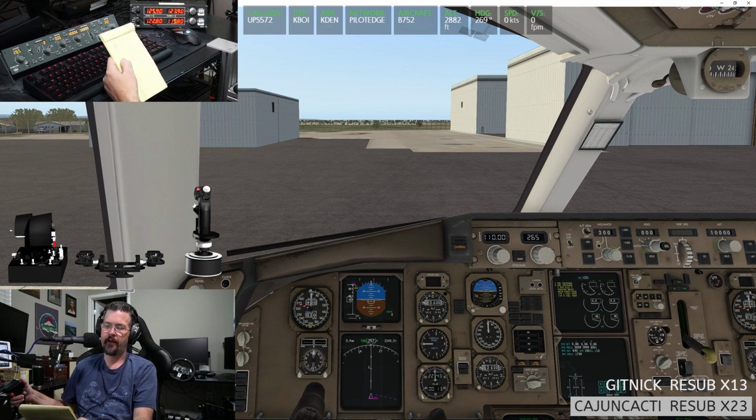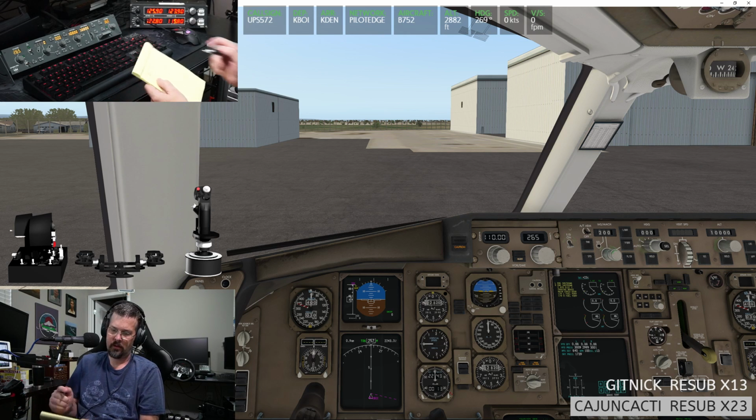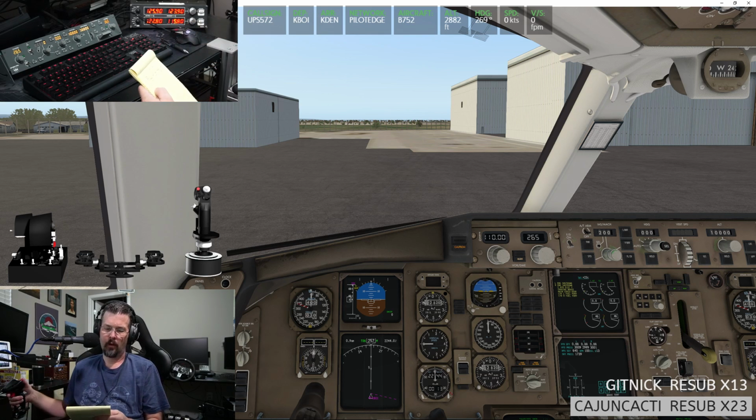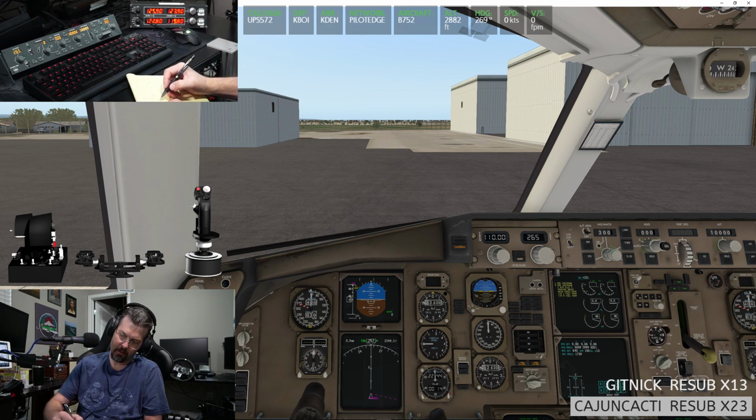Boise clearance, UPS 572 IFR Denver. UPS 572, Boise clearance, good morning. Cleared to the Denver airport, Boise 3 departure, radar vectors Roar, then as filed. Maintain 16,000, expect flight level 350 ten minutes after departure. Departure frequency 119.6, squawk 5320. Cleared to Denver, Boise 3 departure, radar vectors Roar, then as filed, maintain 16,000, 119.6 for departure, squawk 5320, UPS 572. UPS 572, readback correct, ATIS Quebec, expect runway 28 left for departure.